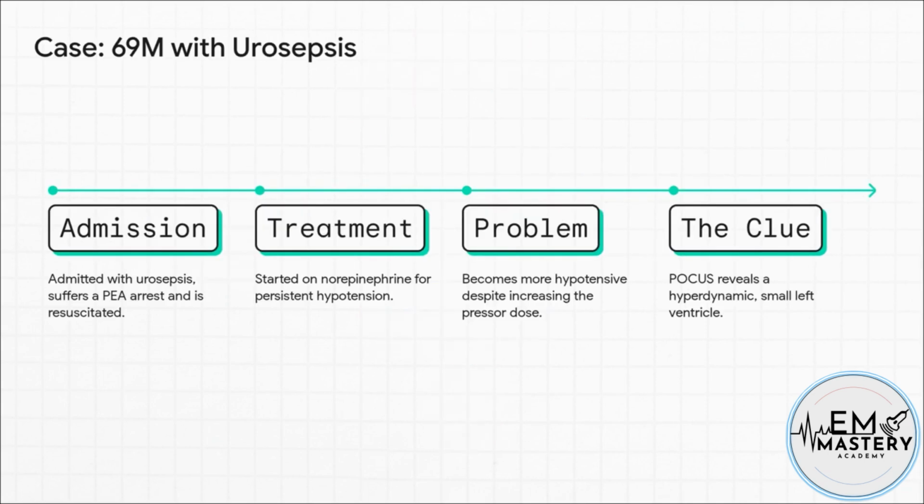So check this out. Here's a real-world case. We've got a 69-year-old man who comes in with urosepsis. Things go south, and he has a cardiac arrest. The team gets him back, but his blood pressure is still in the tank, so they start him on norepinephrine. But here's the twist. The more they increase the pressors, the lower his blood pressure goes. It makes no sense. Then someone grabs an ultrasound, and there it is, the big clue. The heart isn't weak or failing, it's beating like crazy.